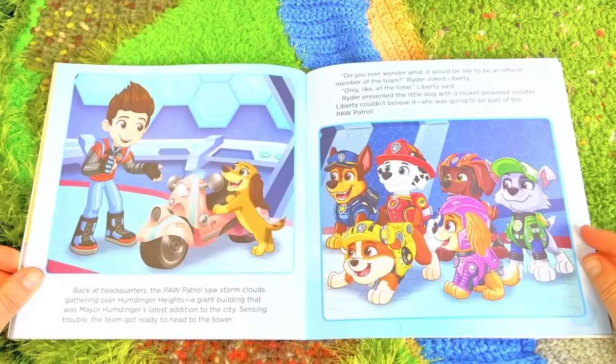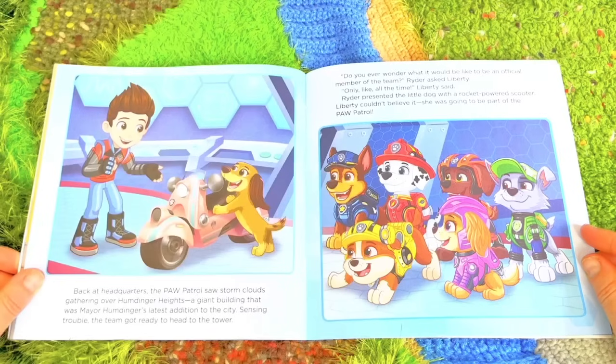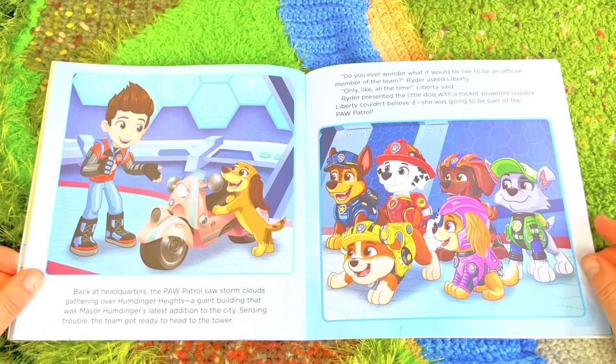Back at headquarters, the Paw Patrol saw storm clouds gathering over Humdinger Heights, a giant building that was Mayor Humdinger's latest addition to the city. Sensing trouble, the team got ready to head to the tower.